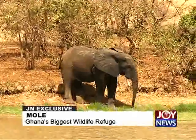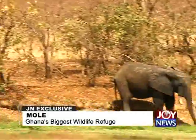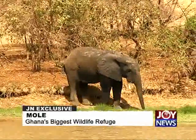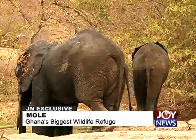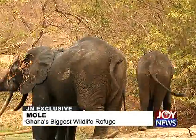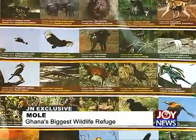And like I said, the animals, especially those in the tourism zone, we make sure that the place is secured. And when the animal is not wounded, they get used to people. They are not aggressive. It's the elephants, and I've said earlier on that the Mole elephants appear to be a special breed. They are not shy, they know humans, they are very friendly. And for the other animals, we virtually live with them.